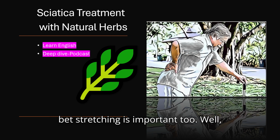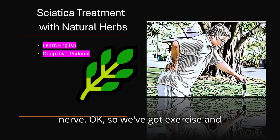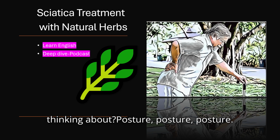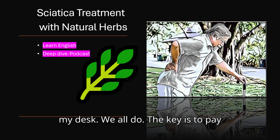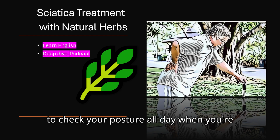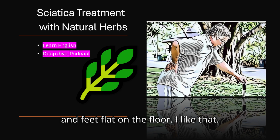Makes sense. I bet stretching is important too. Absolutely. Stretching helps to improve flexibility and range of motion, which can help take pressure off that irritated nerve. So we've got exercise and stretching. What else should we be thinking about? Posture, posture, posture. This is especially important if you have a desk job. Yeah, I can definitely feel my posture going south after a while at my desk. We all do. The key is to pay attention. Try setting reminders to check your posture all day. When you're sitting, make sure your head is in line with your hips, shoulders relaxed, and feet flat on the floor. I like that. Setting reminders to check in with my body.